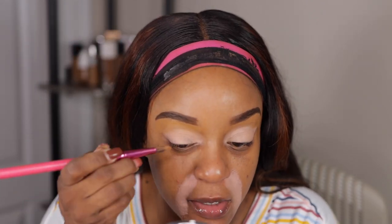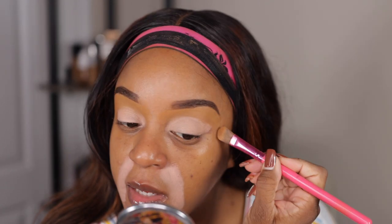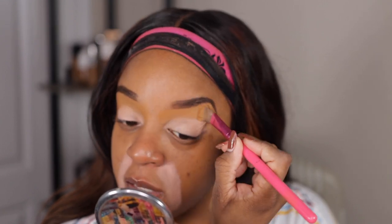And blend out our concealer underneath our eyes. Y'all gotta tell me what new makeup is out there. I don't really know. I see Morphe has a new holiday collection at Ulta. I keep meaning to log on and check it out. I just saw an advertisement on Instagram, but I need to log in and check it out.